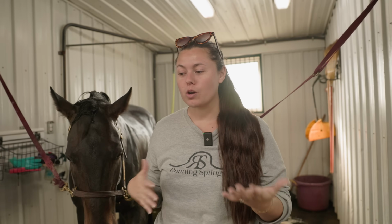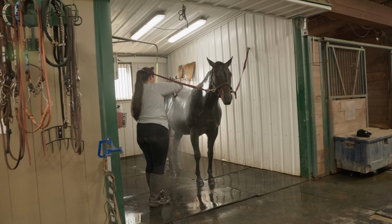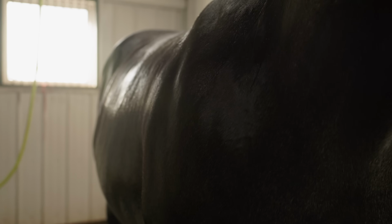We're about to put a cooler on her since it is like 60 degrees. It's warm, but she needs a little bit of warmth on her to dry off. Okay, we don't want her to get chilly.